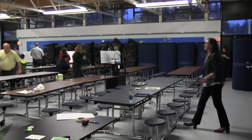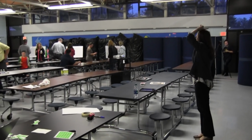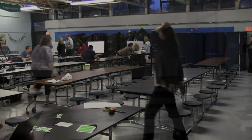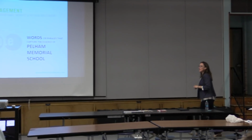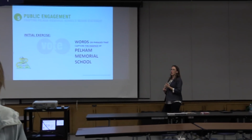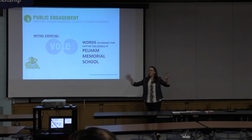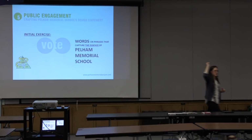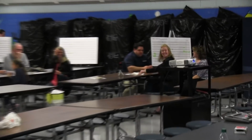Okay, when you're done voting, get back in your groups. One person from each group, tally up the number of votes next to each word. Okay, I need each group to read out the words that have votes next to them and what the numbers are. Then we need to figure out what the top 3 or 4 words are out of all of us. So group 1, read the words that have numbers next to them and what the numbers are.